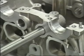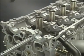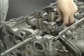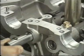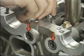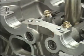Pay attention to the position of the hydraulic passage hole when installing the rocker shaft. Face the slit of the rocker shaft up. Align the shaft end with the cylinder head end, locate it with the bolt, and secure it in place.